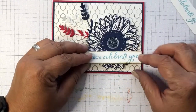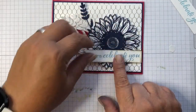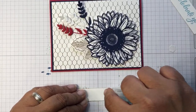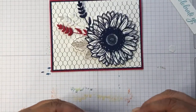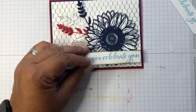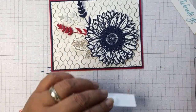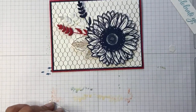All right. And then I am going to line this edge with this blue edge over here. But I'm not going to use any dimensionals. I'm just going to put a little bit of adhesive. And you know what? I could have made that a little wavy. Why didn't I think about that? Maybe I could still do that. Let's see if we can do that.